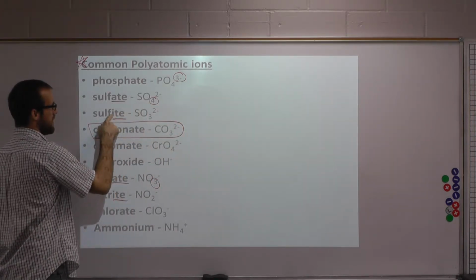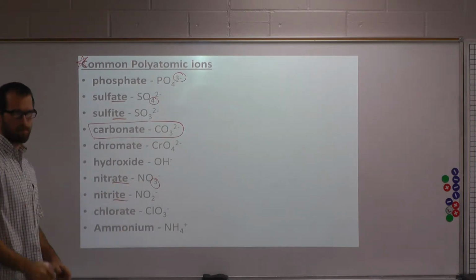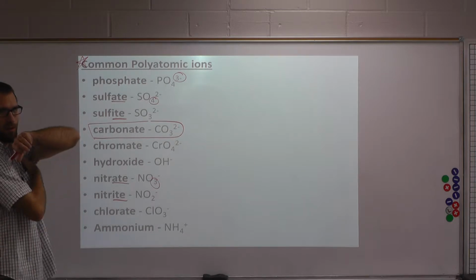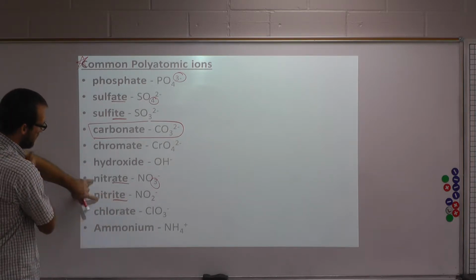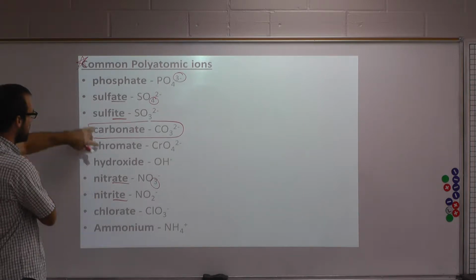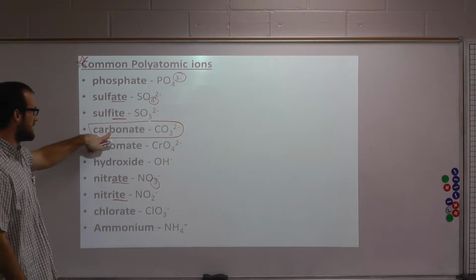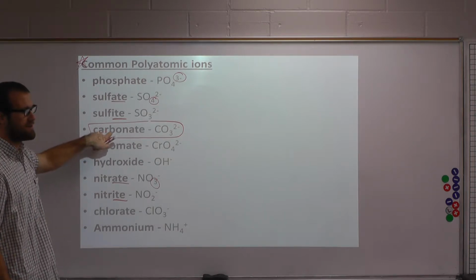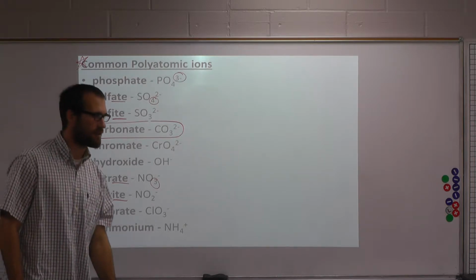-ate has 4, -ite has 3. Here, the -ate has one more oxygen than the -ite does. The -ate will always have one more than the -ite one, assuming you're dealing with the same thing, like nitrate, nitrite, sulfate, and sulfite. Now I realize there isn't a carbonate, but if there was a carbonate, it would be like CO2. But there isn't such a thing as a carbonate.